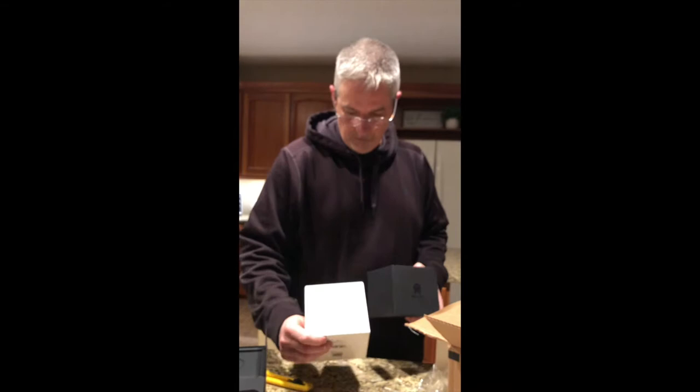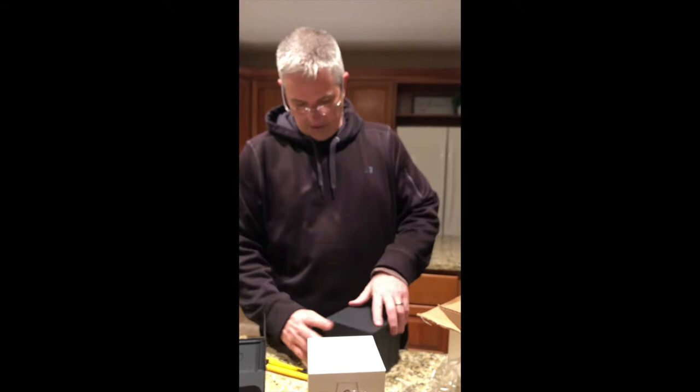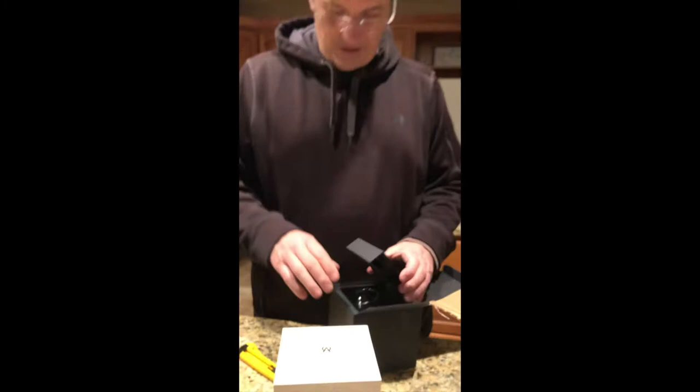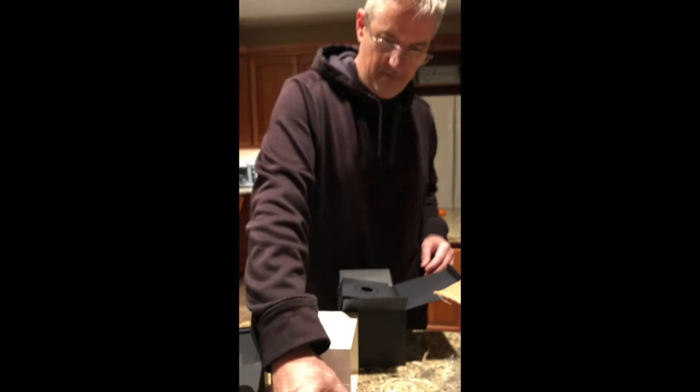What else does Aged in Ore sell? They have a little mini mobile bar. They have a glass flask. They have this really cool blind tasting kit. It's really cool, but it's kind of expensive. There you go. To add to the collection.